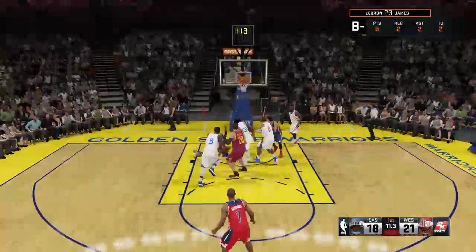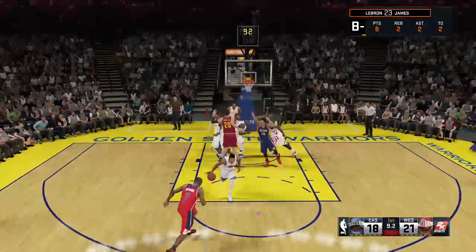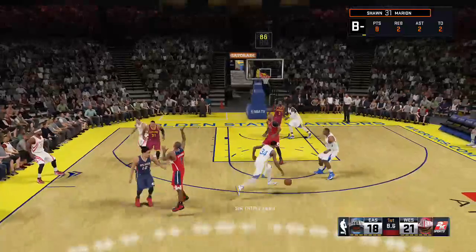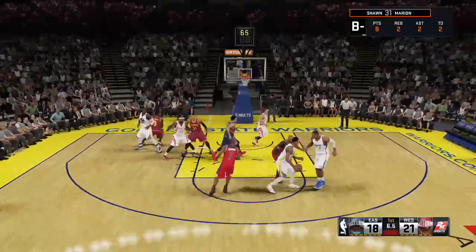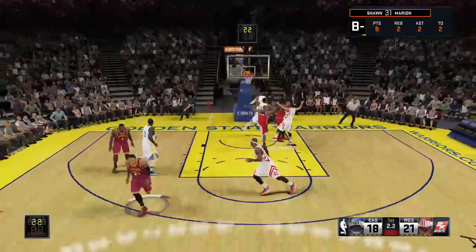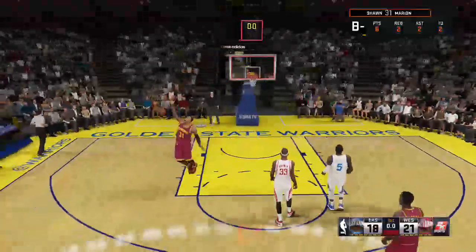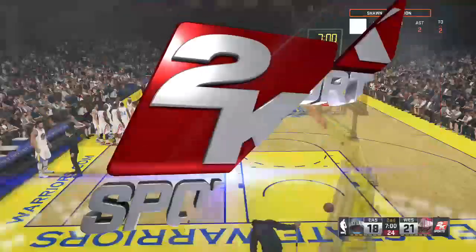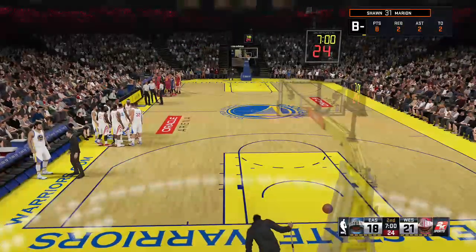Harden dishes to Ariza. And that's a foul called on Ramon Sessions. That is his first foul of the game. 8 seconds left in the first quarter of the game. No good from Spates. Most of the time, that shot will go down. Either team able to build much of a lead up to this point as we start the second quarter.